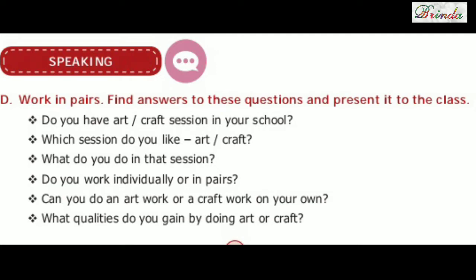Next one. What do you do in that session? We make different shapes with color papers in this session. Do you work individually or in pairs? We work in pairs. Can you do an artwork or a craft work on your own? Yes, I can do craft work on my own.